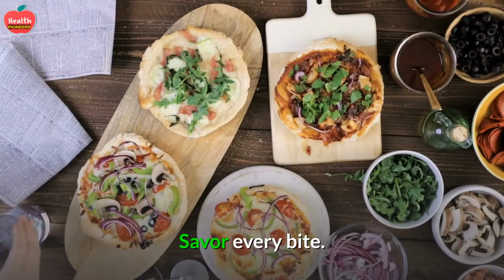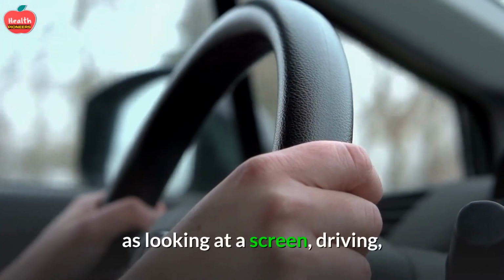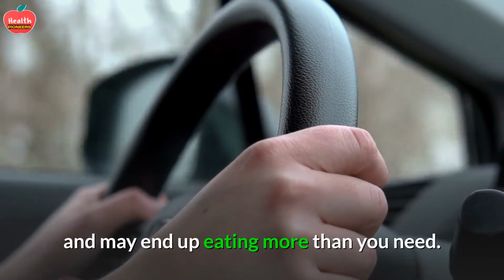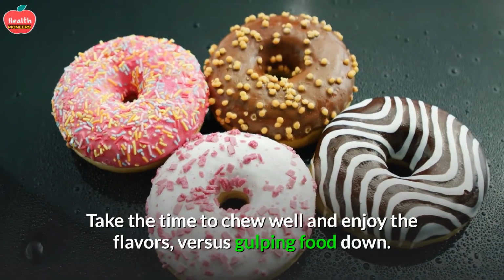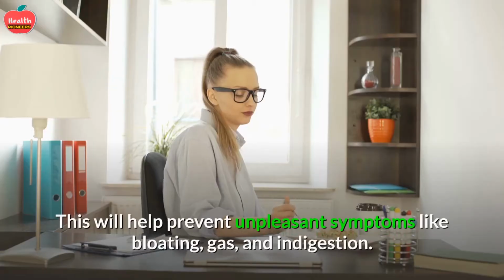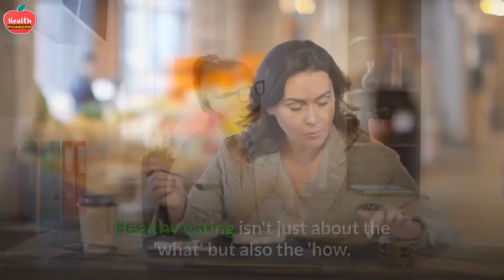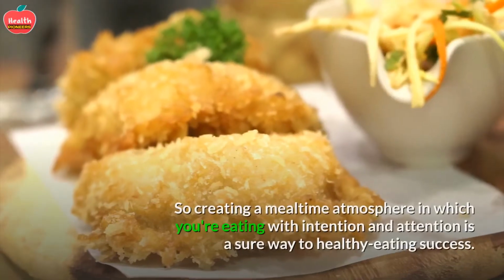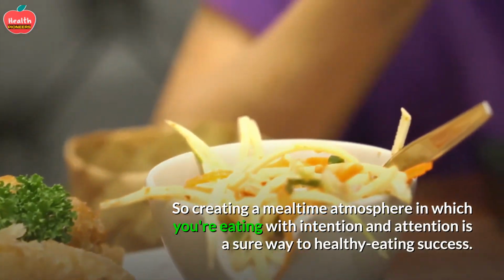Savor every bite. When you're engrossed in other activities, such as looking at a screen, driving, or working, you're less likely to assess your fullness and may end up eating more than you need. Take the time to chew well and enjoy the flavors, versus gulping food down. This will help prevent unpleasant symptoms like bloating, gas, and indigestion. Healthy eating isn't just about the what but also the how. So creating a mealtime atmosphere in which you're eating with intention and attention is a sure way to healthy eating success.